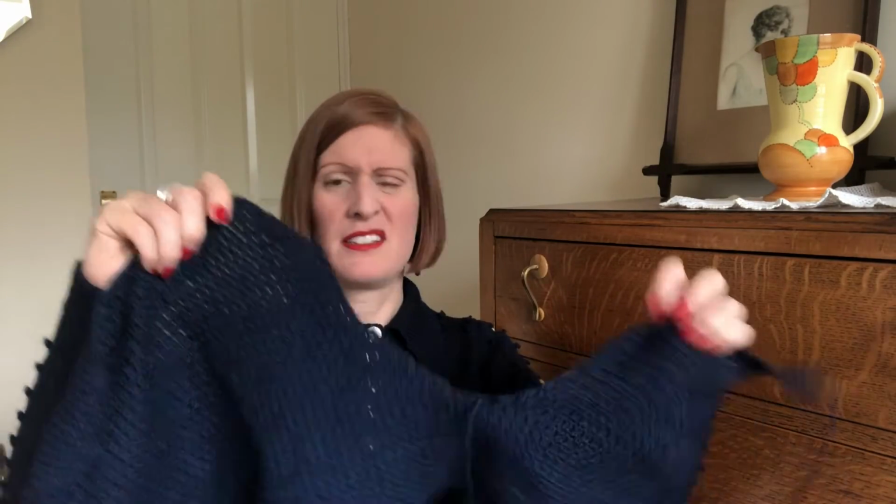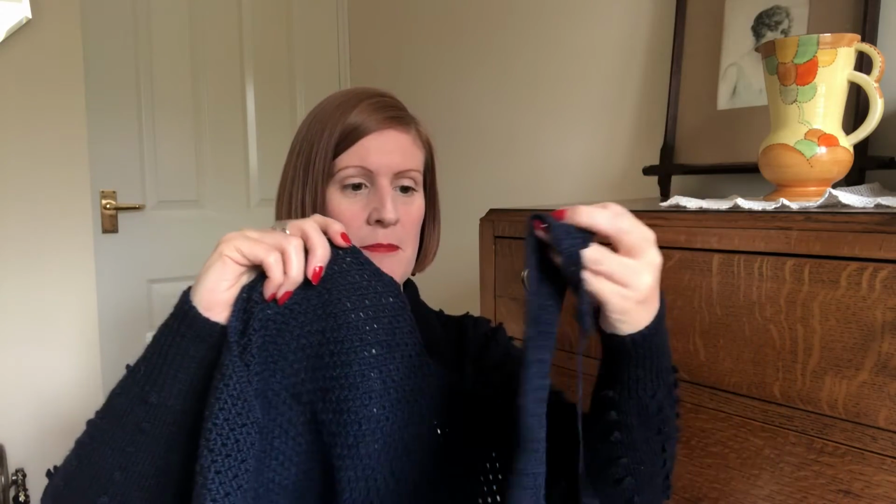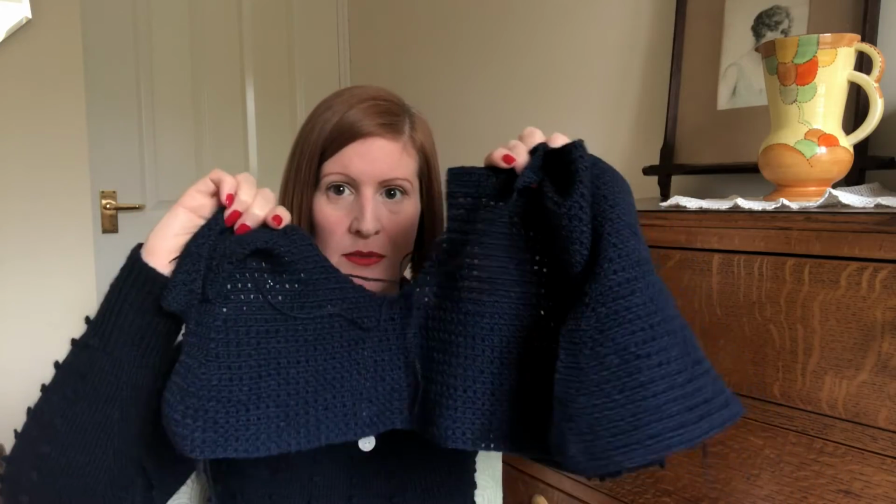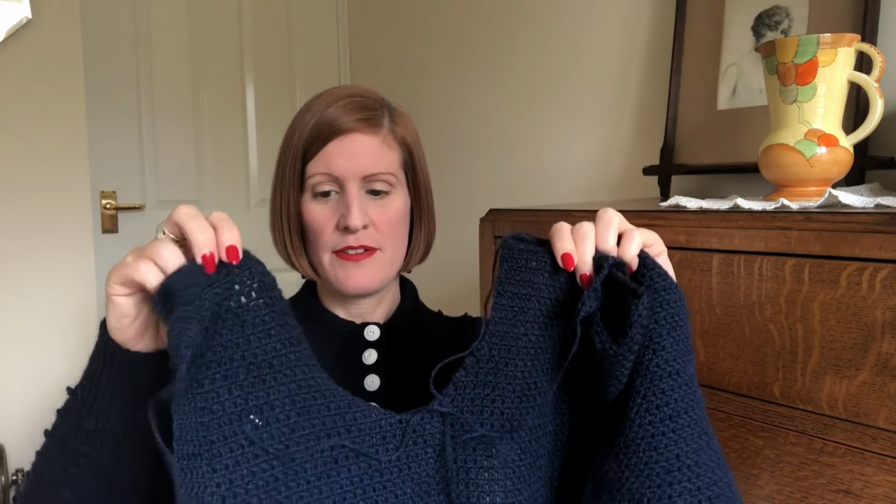Again, in navy. I do love navy, I wear it a lot. And it's all done in one, so there's no side seam at all, which is why it's kind of happened. I suppose I should have checked it at the time, but you could kind of forget. Anyway, it's ended up quite short. You can't really see, but it just comes below my boob.